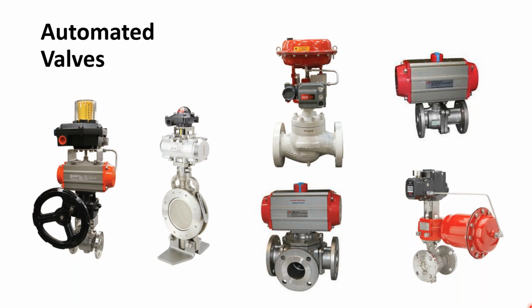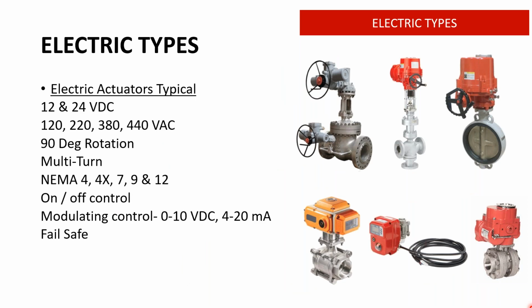All right, thanks. You bet. So again, all the examples, we're moving now into the electric actuators.